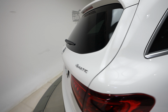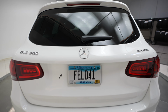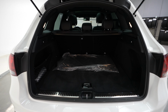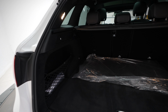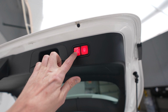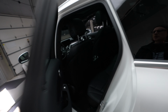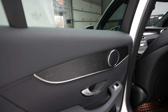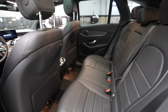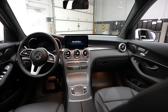Let's come around to the back of the vehicle, and we have our Mercedes-Benz GLC 300 and 4MATIC badging, power opening and closing trunk, push button to close. Coming around to our rear seats here. Quick peek up at the front of the vehicle.